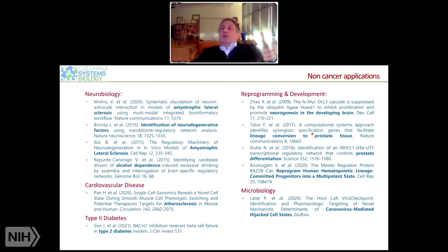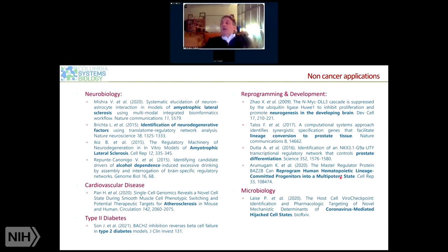And so, for instance, this is an example where we identified BAS2B as a single transcription factor that can reprogram committed human lineage progenitors into a multipotent HSC state, which was just published.